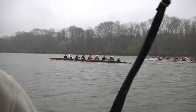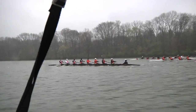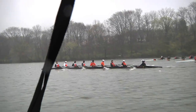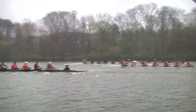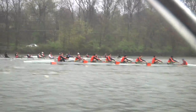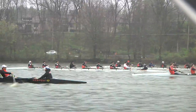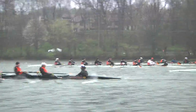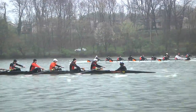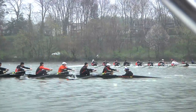The Princeton boat in lane 1 is running even with the Princeton boat in lane 3. Syracuse about a half a length, even with the Princeton boat in lane 4. Georgetown about a half a length of open behind Syracuse. All boats are racing now in the middle of the piece, coming through 500 meters.